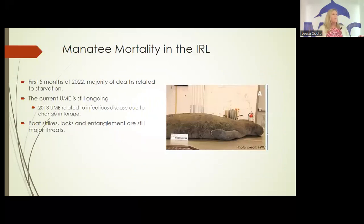So as of now, I let you know that we had more than 500 more deaths in 2022 so far, and we're not even halfway through the year, and the current UME is still ongoing. But I also want to make sure that you're aware that there was another UME in 2013, around that time that we first started seeing this habitat shift. We had a UME related to the macroalgae that manatees were feeding on, which contained bacteria that caused an infectious disease. So as of now, we don't know what the long-term impacts of this UME will be.